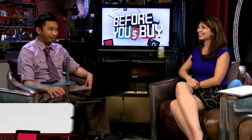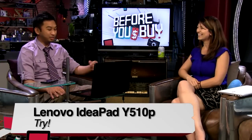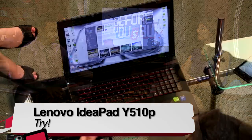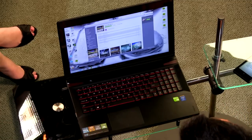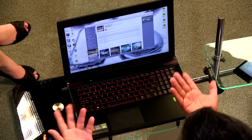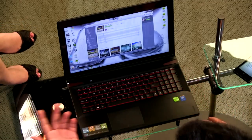My verdict is a try. The reason why I say this is because there are some people that really don't care much about touch. They're just going to do some work. That's true. Some people probably just going to install Windows 7 on it, which would be viable for them.